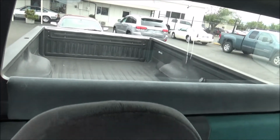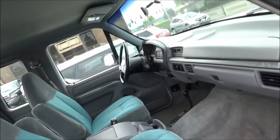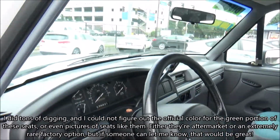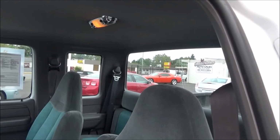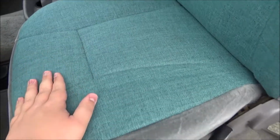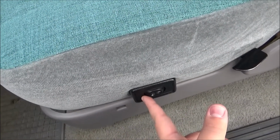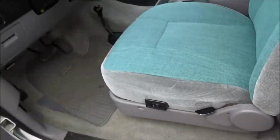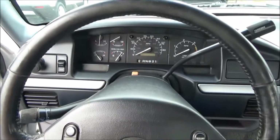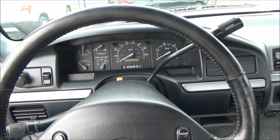This opal gray interior has cloth seats, with an awesome two-tone contrast to go along with that two-tone exterior paint. Now the front seats are, for the most part, manually adjustable, but you do have power lumbar support. And now that we're behind the wheel, it's time we fire up that renowned 7.3 Power Stroke.